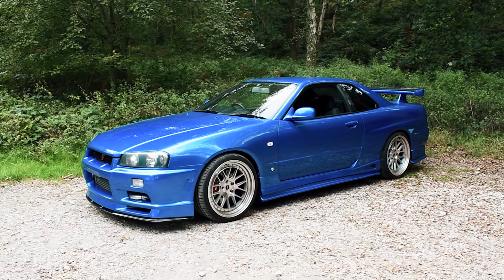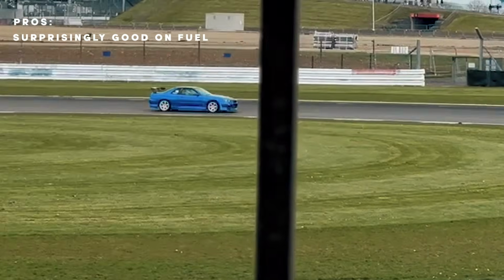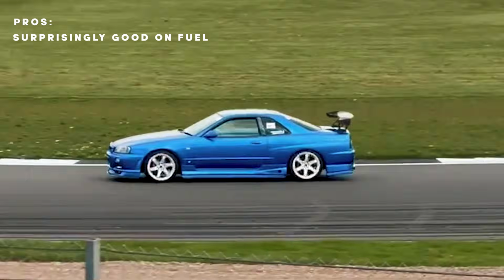Number two, it is both practical and impractical. Practical, you would think that this drinks fuel. It's actually not that bad. I can get about 300 miles on a tank. I took it to Silverstone last year, drove all the way there, went round the track as well, and then drove it all the way home, and still I had half a tank left. And it cost me about £90 to fill up with 99. So it's actually not that bad.